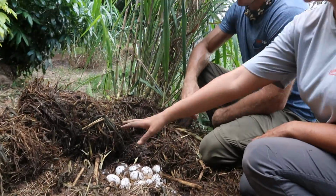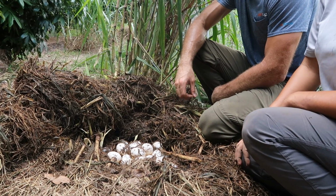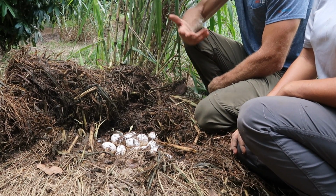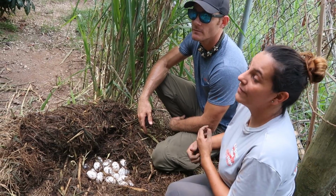Correct. And then we'll also add some of the nesting material so that it carries over the bacteria from the actual nest that will help the alligators hatch out. Now, how many eggs typically do alligators have? What's your average? I usually see around 20 to 30. Yep. But they can have up to 60, correct? Yeah, a very large female.